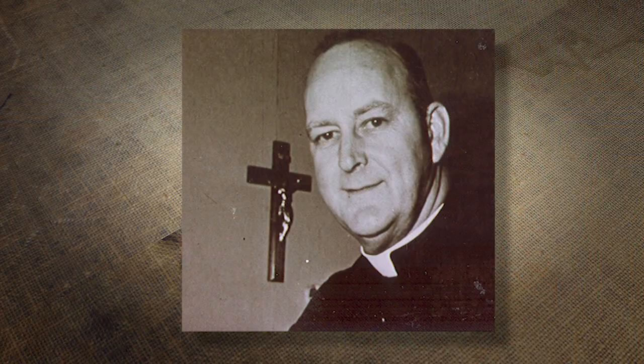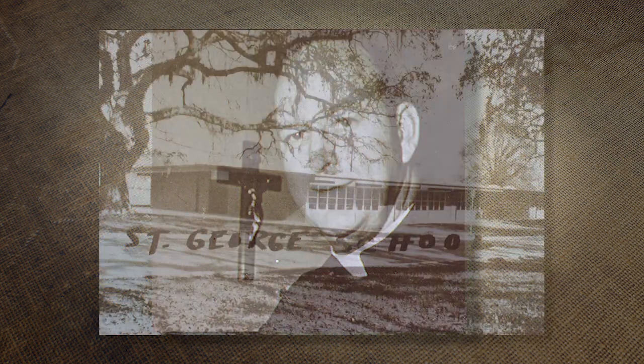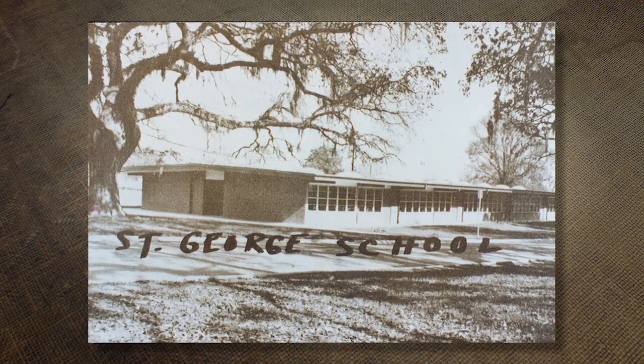And then in the late 1950s, Father James Finnegan became pastor of St. George, and the St. George School was built for the first time in the late 1950s and early 1960s. And so a gymnasium/church was built. The building was intended originally to be the gymnasium for the school, but temporarily was going to serve the parish as a worship facility, because they had outgrown the original church that had served the parish for almost 50 years. And that building served for over 50 years as well.